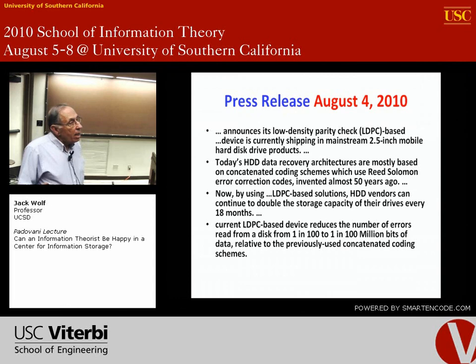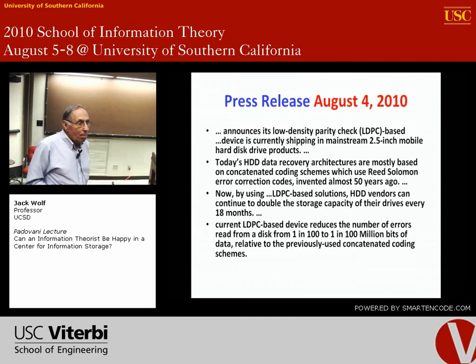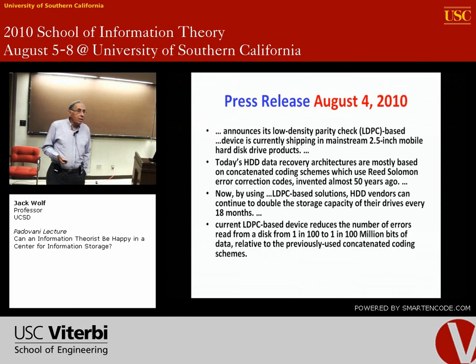Not sure. And the current LDPC-based device reduces the number of errors read from a disk from 1 in 100 to 1 in 100 million. Again, this is a press release of a company. But in any event, the main thing I wanted to tell you is that indeed at least one vendor is selling 2.5-inch drives. Yes? So what does the 2.5-inch exactly refer to?